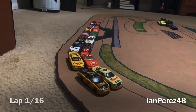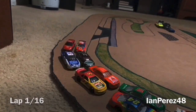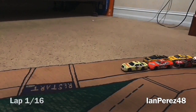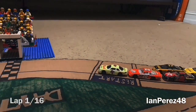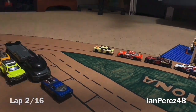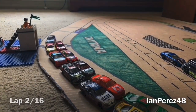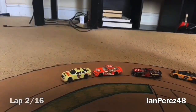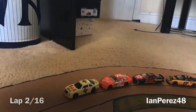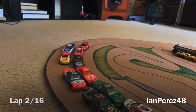Here they come, two by two by two off of turns 3 and 4. And Sterling Marlin on the inside, he's going to lead the first lap. The inside lane gets a good run. Sterling Marlin will lead the first lap here at the Pepsi Firecracker 400 at Daytona. Look at the top three going single file. And look at Matt Kenseth clinch to the inside. The top four is now single file as they enter the backstretch.